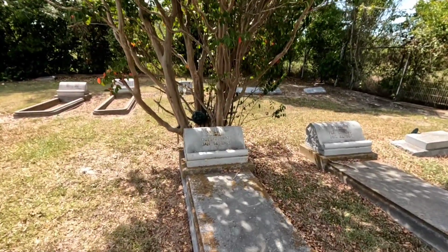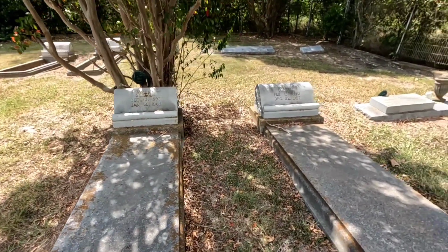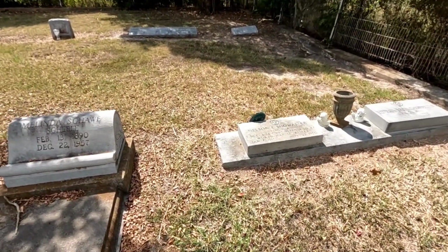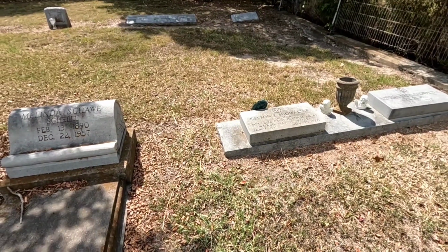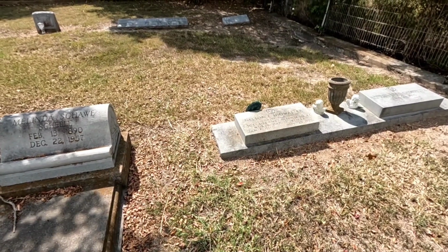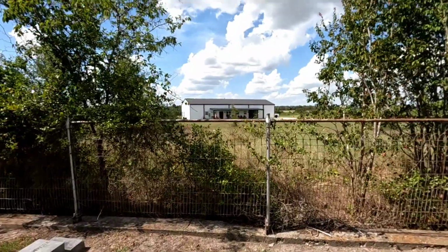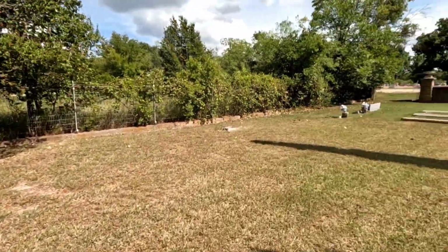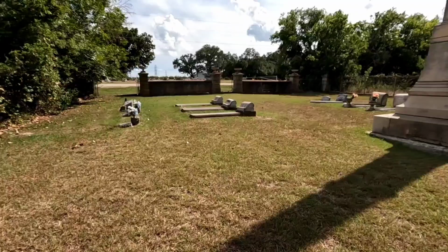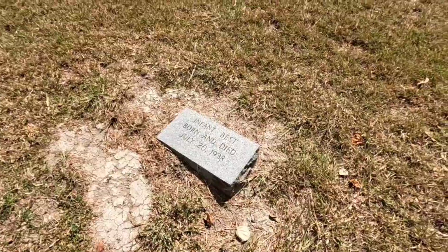Some Sheelys. This is an American Legion marker above his name, but doesn't say where he was in military service. This one, Nelson F. Showalter, Virginia, Technical Sergeant, 428th Combat Defense Squadron, Air Force, World War II and Korea. So this family's got a pretty nice marker area. Then infant, 1938.